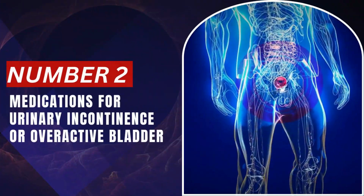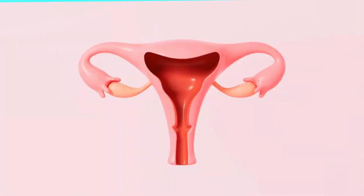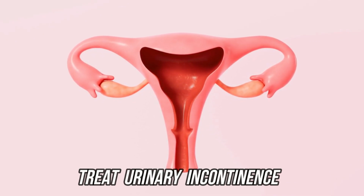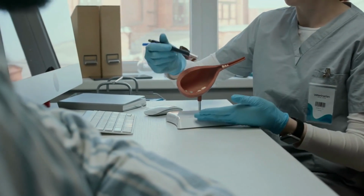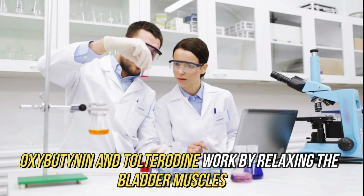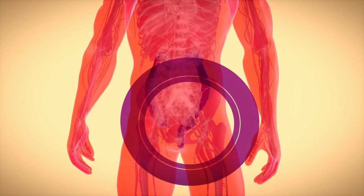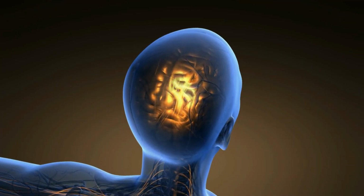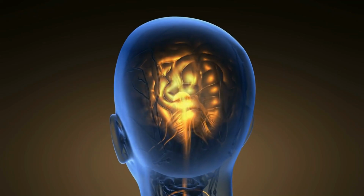Number 2. Medications for urinary incontinence or overactive bladder. Anticholinergic medications are frequently used to treat urinary incontinence, a common condition among older adults that involves the involuntary leakage of urine. Drugs such as oxybutynin and tolterodine work by relaxing the bladder muscles, which helps control urinary urgency and frequency. However, these medications also come with the potential downside of impairing cognitive functions.